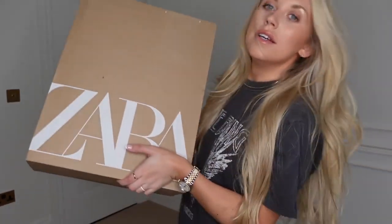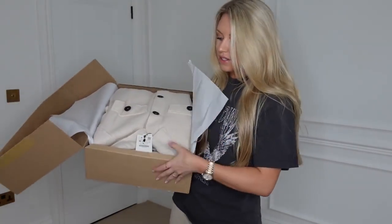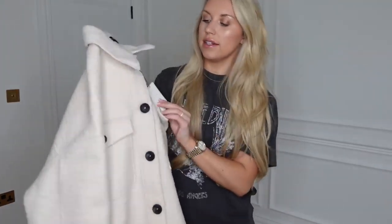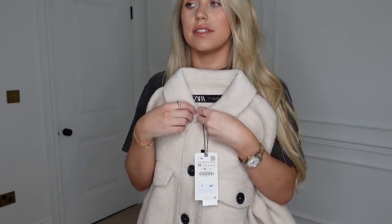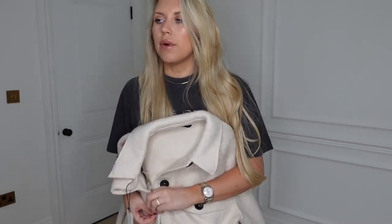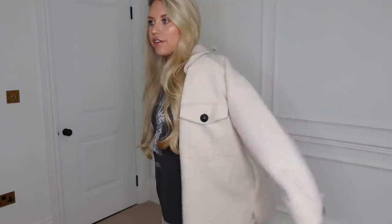Okay, second box for Zara. This is the last thing. I've got two more boxes for H&M and a manga one. This is the last of the Zara items. First up, we have this jacket, which I thought was really nice. I loved the black against the kind of cream color. And it's a kind of borg style fabric where it's quite cozy. I feel like cooler spring days or now would be when I would wear this as a layering jacket.